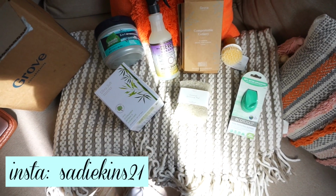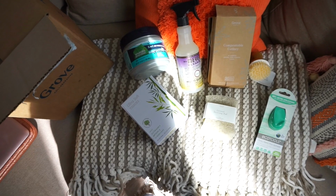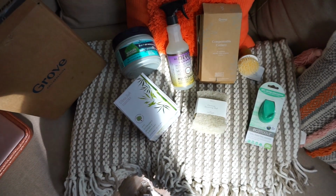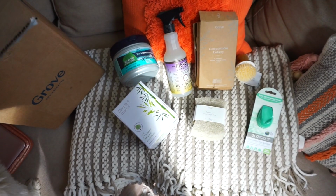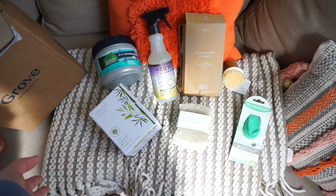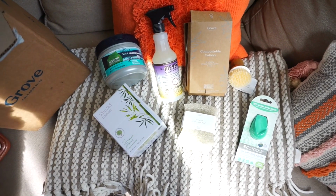It is Sunday today and I figured I would take you guys with me throughout the day. I just got a package a couple days ago from Grove, and sometimes I skip Grove orders, but I decided to do it for this month. I just got cleaning supplies. You can get cleaning supplies, pet supplies, baby things, a bunch of different products.